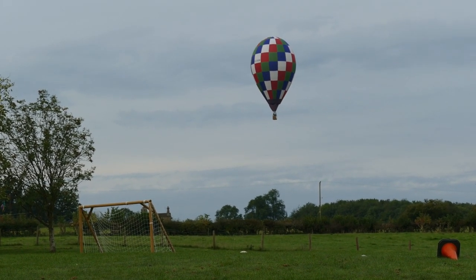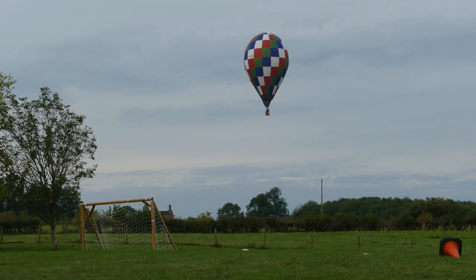Noticing now we're seeing lots of short burns. Maybe we're on approach to landing.